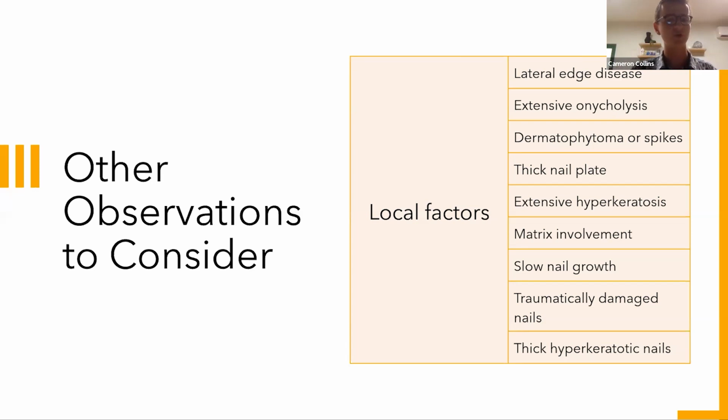Nail involvement, pretty big one. So the percentage of onychomycosis involvement is often considered to be an important prognostic factor. And I use it a lot in my clinic to determine the type of treatment that we are going to use for a particular patient.